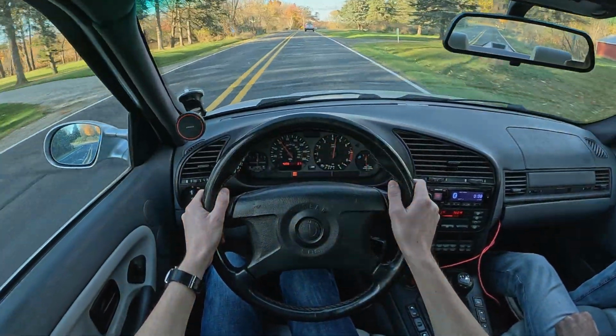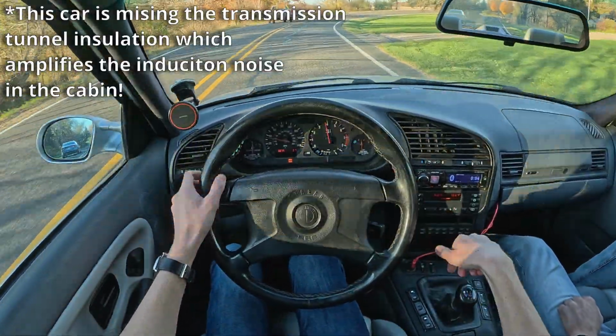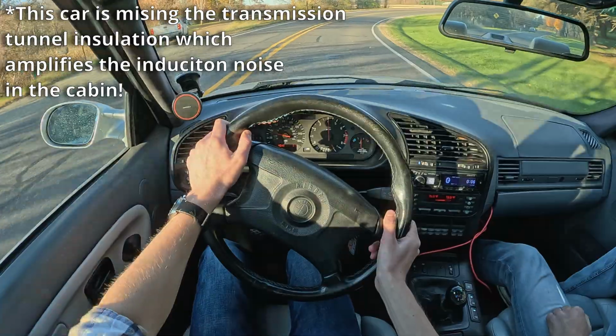You know what? It's your lack of, okay. Your lack of transmission tunnel insulation here. Yes, you noticed that? Yeah.